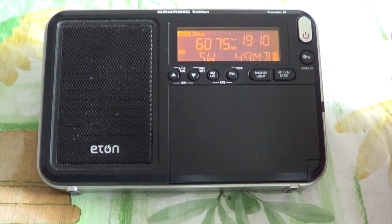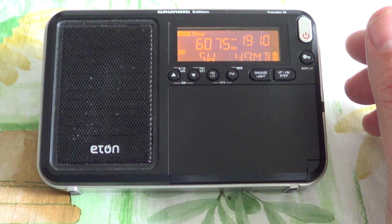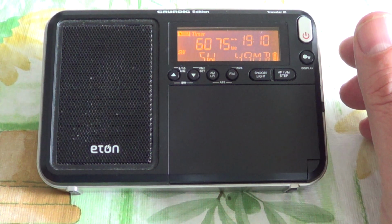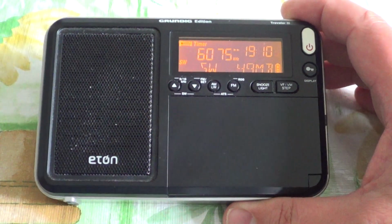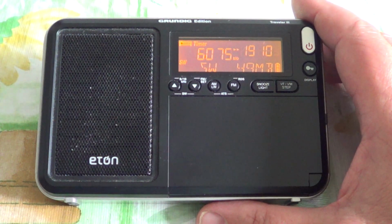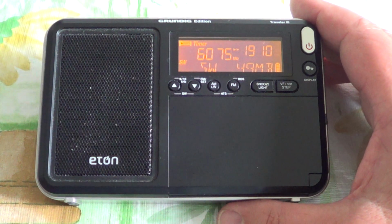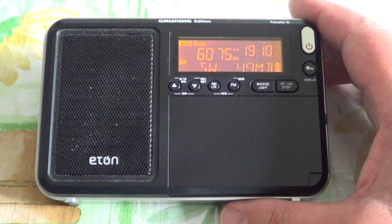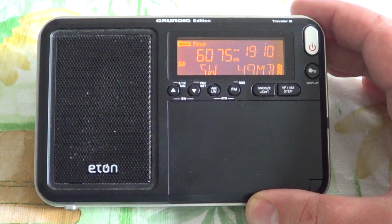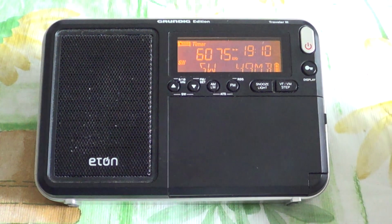But overall, it's a great radio if you don't want to spend too much money. And once again, look at Amazon regularly, because this thing goes on sale on Amazon at crazy low prices regularly. You'll love this radio, and if you travel, it's going to be a great add to your receivers, and the battery lasts a long time, and of course if you don't require single sideband. So this, the Eton Traveler 3 Grundig edition, is one of my top 10 favorites in my radio collection.